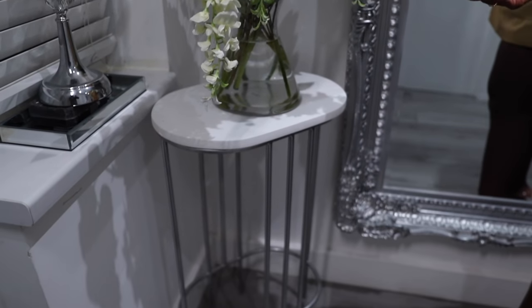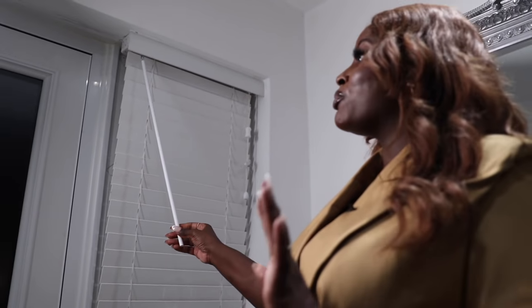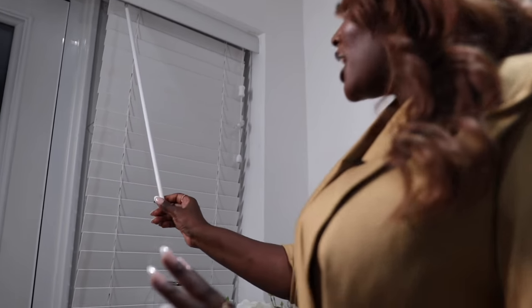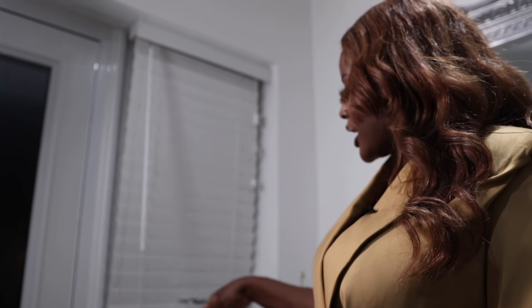And we've got these beautiful fake flowers which I got from HomeSense, which is a really nice touch. Over here we have some blinds right here, which is very nice, but makes a big difference to the space. So if it's sunshining, you can open it. If it's not, you can just close it, and we have this candle detail just right here.